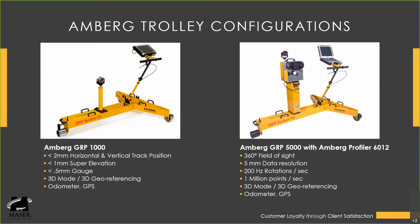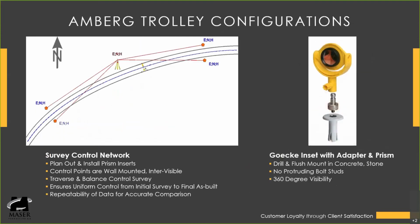So how does this all work? How does it all start? Like every other project, it starts off with good control, a good foundation. We like to take a look at the tunnel or the rail corridor we're working in, and we plan out our work. We look at curvature and tangents and where it makes the most sense to set our control points as we go through. Control points, once we figure out where we want to put them, are embedded in the walls of the tunnel or in some solid foundations along the rail out there on the wayside.